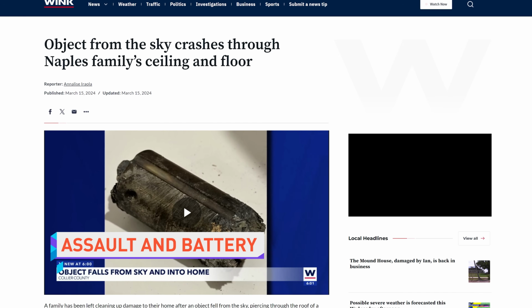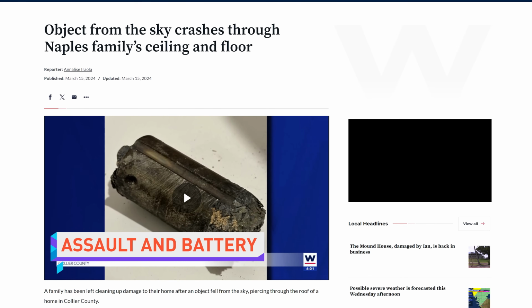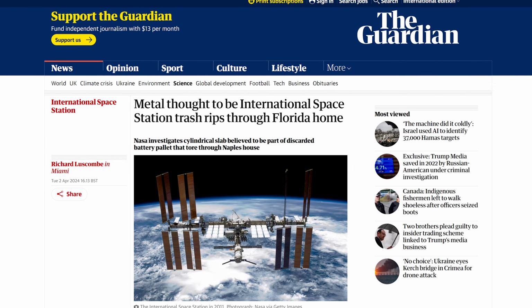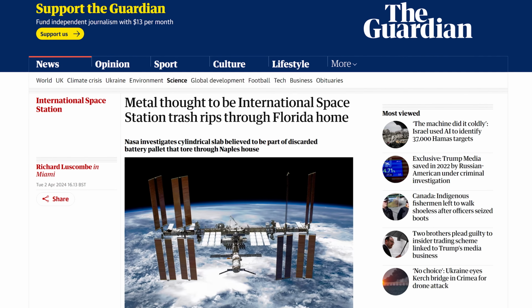A piece of metal discarded from the International Space Station apparently ripped through the roof and 2 floors of a home in Naples, Florida. And if you felt relieved after I specified which Naples it was, you're a bad person. The 2-pound piece of cylindrical metal that hit the home of Alejandro Otero is alleged to be part of a 2.9-ton cargo pallet containing 9 batteries tossed from the ISS 3 years ago.